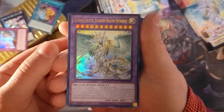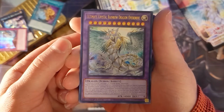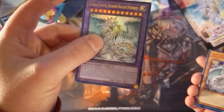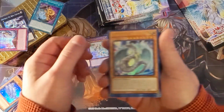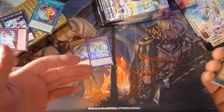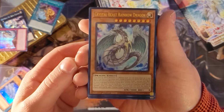And we got Ultimate Crystal Rainbow Dragon Overdrive. Essentially, the main point of the deck is to get this card out because this card can just do everything you need it to do. It'll have like 11,000 attack when it comes on the field too, which is stupid. By the way, this deck is not good. I would never play this in a super competitive scene. It's just fun and very, very nostalgic for me specifically.